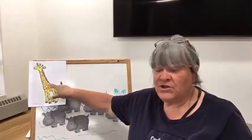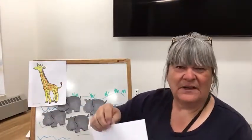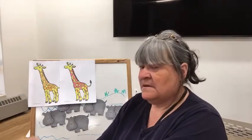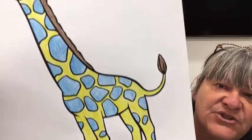Well, we have orange. We have red. Is that what color really are the spots on a giraffe? Well, let's try the next one. Maybe the next one is right. Here we go. What color are these spots? Oh yes, I heard you right away.